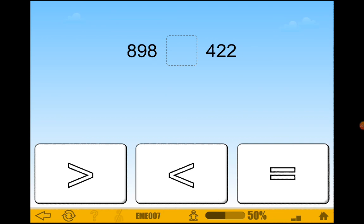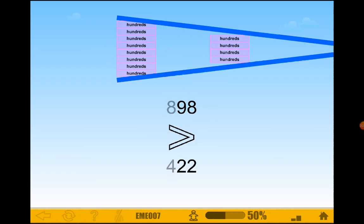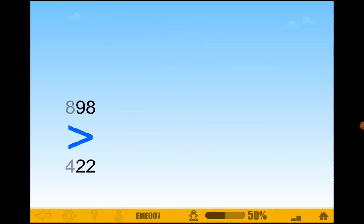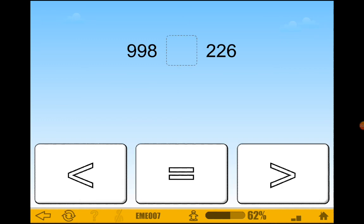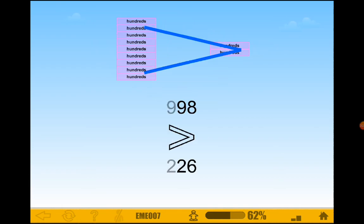Okay, so 898 is greater than 422. So basically, you would do this one. The alligator eats the bigger one, so yeah. Right? Oh, wait, everyone's sleeping. I forgot that. Never mind. So, let me see. This one's going to be 998. So then 226, so yeah. And then we're going to keep going.